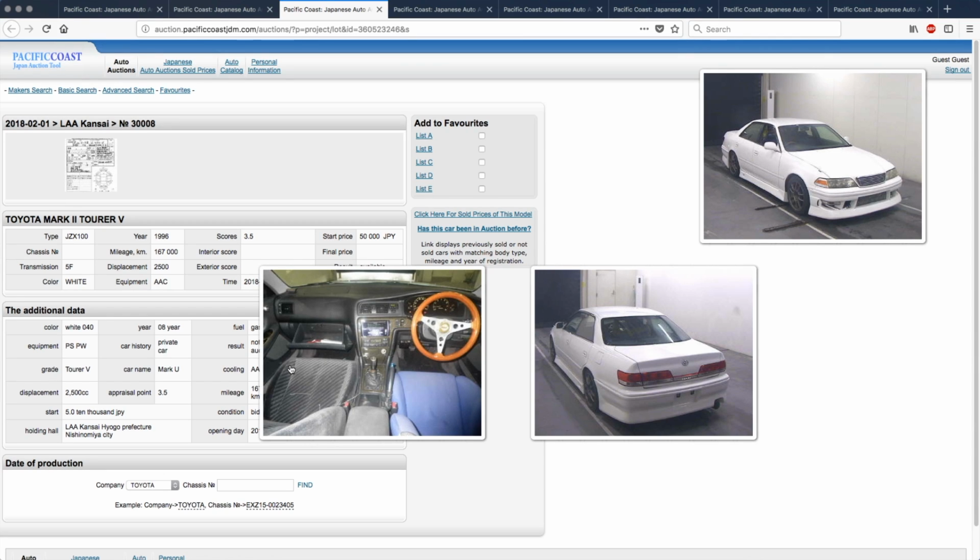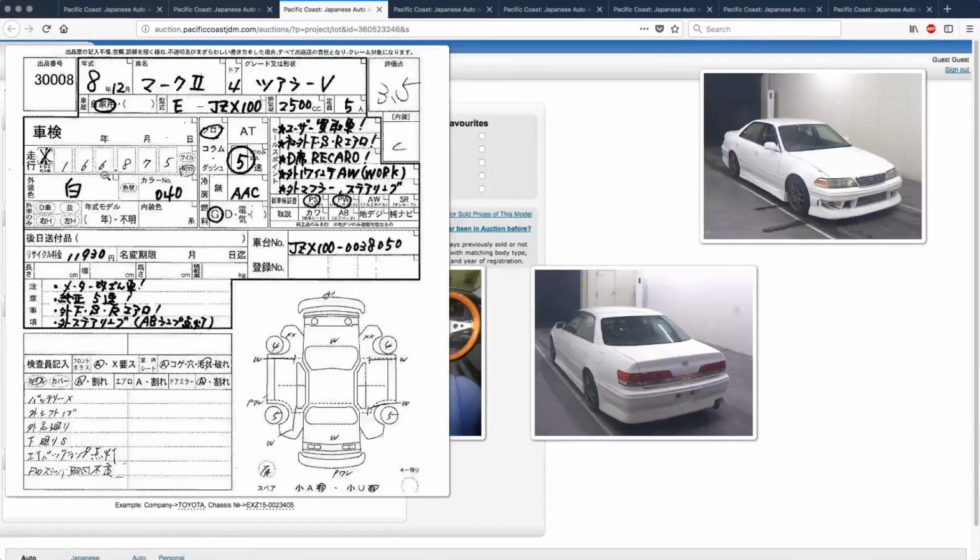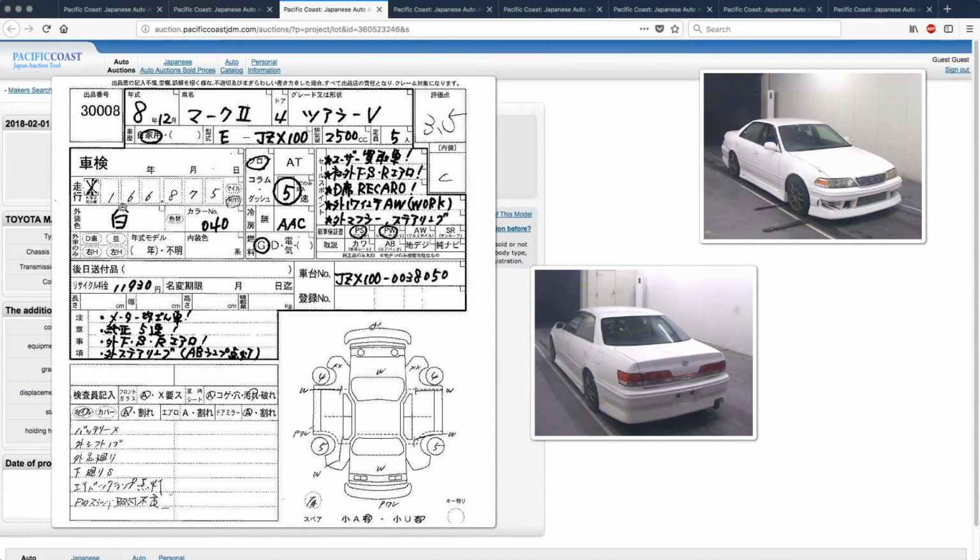And so if that's the biggest weakness, I mean, it's a pretty good car, in my opinion. Mileage is unknown. Oh, let me just start at the top. 1996 Mark II Tourer V. That's the first year of these. I think they only made them in like November and December for this first year. Unknown mileage, but the odometer reads 166,875.